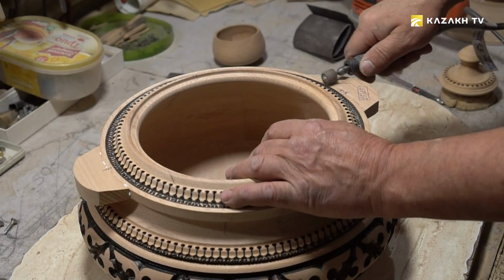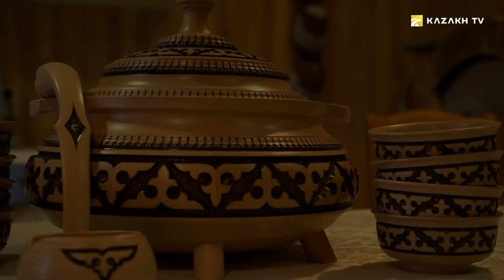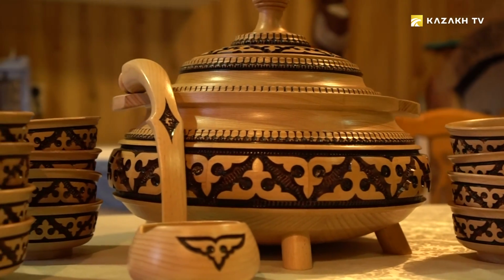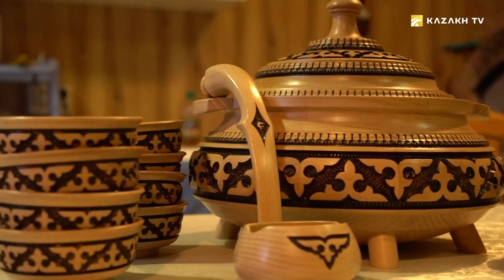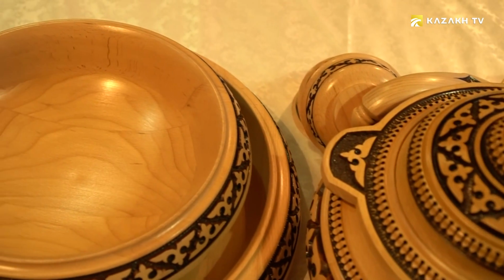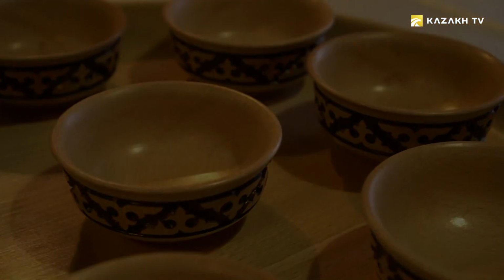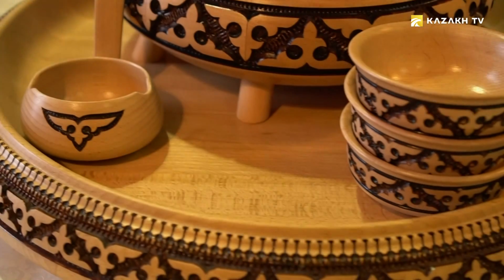Already tasty kumys in such dishes acquires a special taste. It's no accident that our ancestors preferred to consume a noble drink from it. The set of utensils includes kumys bowl, 12 piala, and a ladle. A special style of performance gives it stylistic and aesthetic final touch, which perfectly emphasizes national identity.